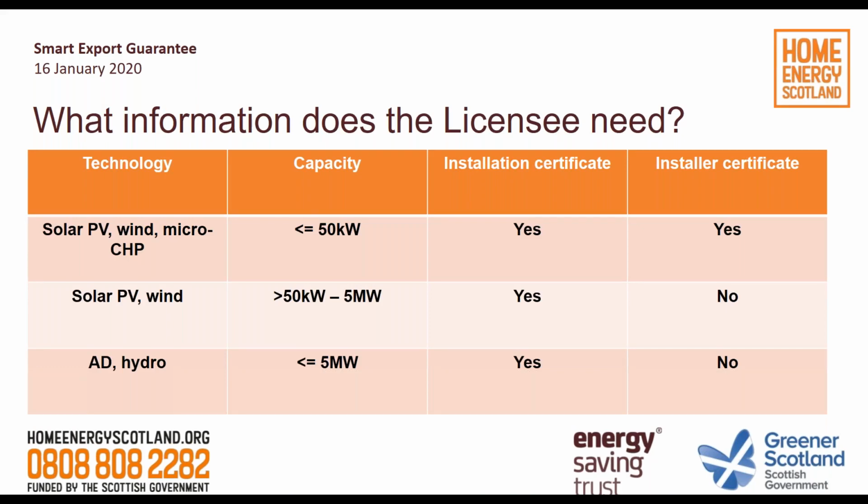You make your application directly to the SEG licensee that you choose, but some of the information that they will definitely need is summarised in this table here. So for technologies with capacities less than 50 kilowatts, so solar PV, wind and micro CHP, you will need an installation certificate and also an installer certificate. For bigger systems of PV and wind, you will need an installation certificate, but not necessarily an installer certificate. And for anaerobic digestion and hydro, you will need the installation certificate, but not necessarily an installer certificate.